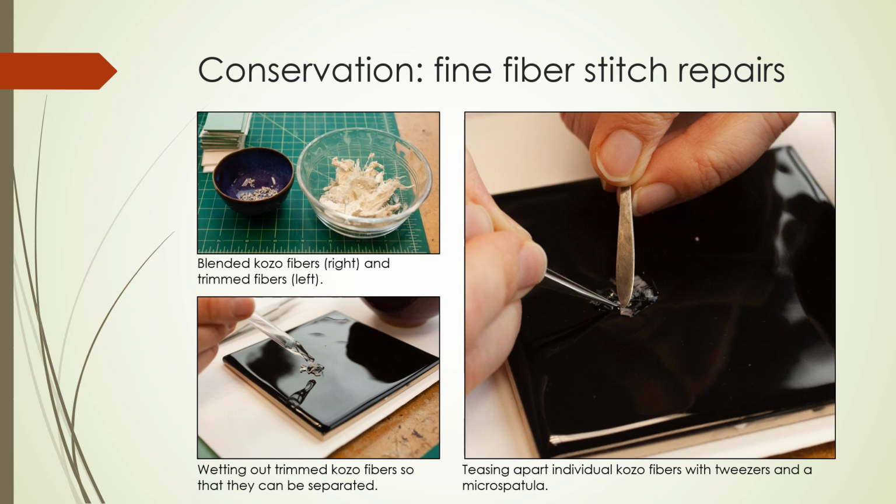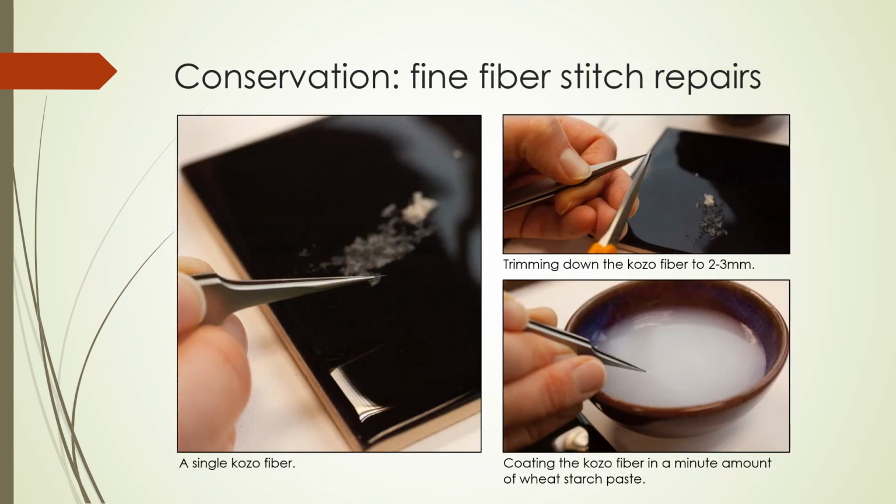Prior to making repairs, the fibers were rehydrated using a drop of filtered water. The fibers were then teased apart using tweezers and a microspatula. To perform repairs, a single kozo fiber was picked up using pointed tip tweezers and trimmed with scissors to approximately 2 to 3 millimeters in length. This additional trimming was necessary to ensure that the fibers were consistent in length and also to minimize the visual impact of the repair.